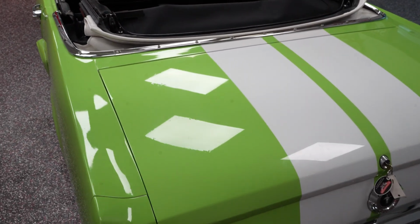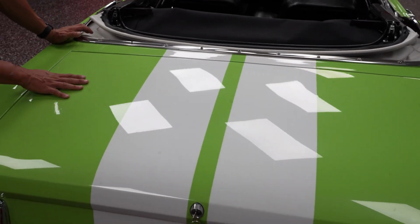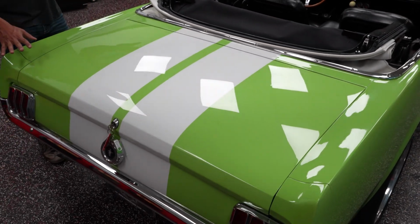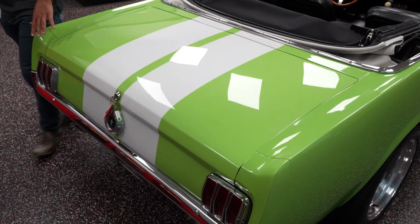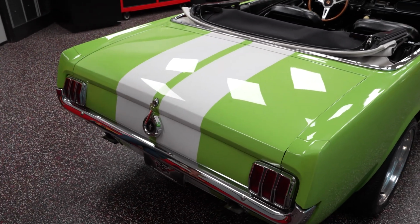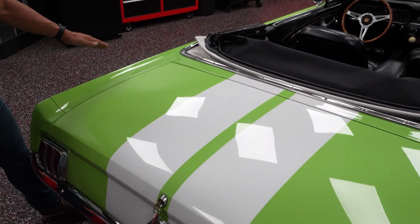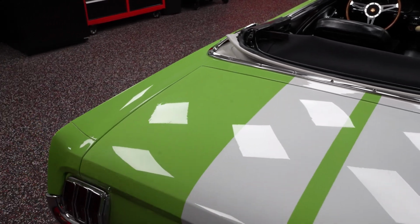It looks good. Deck lid, white stripes look good, green looks good, top of the quarters look good, there's no cracking. You know, another thing with convertibles, they flex. And you get paint cracks at the tops of the quarters, or maybe back here somewhere by where the quarter meets the trunk area. And none of that's going on in this car.